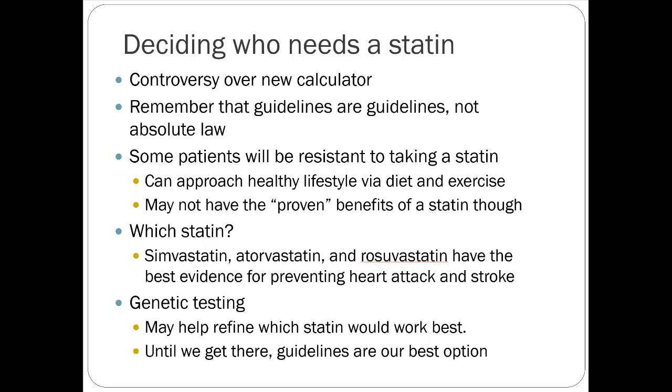Deciding who needs a statin. Again, there's controversy over the new risk calculator and guidelines, like I said. Some patients might be resistant to taking a statin. They say, well, I live a healthy lifestyle. I diet and exercise. I'm a vegetarian. I eat hardly any cholesterol in my diet. Those are things that have come up, and I actually have an aunt who has all those things. She's very healthy, very active, but she just has genetically high cholesterol, so she takes a statin. I don't think she's totally okay with it, but she's bought into it. So you get people who, for whatever reason, are still at risk even with their diet and lifestyle. I think it's important to be able to explain that to patients and help them make that decision.